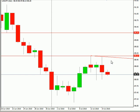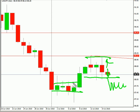We could see this potential pair even move lower down back into this range. So we'll just have to see if we get a break to the upside here or if it breaks to the downside. If it breaks to the downside, we'll see it probably bounce around in this previous range area.